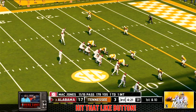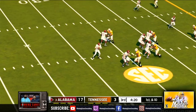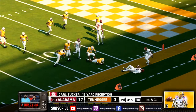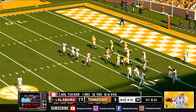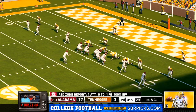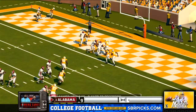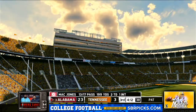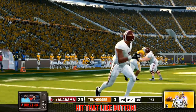First and 10. So an empty backfield with 5 wide receivers. Shift. Fires out to his receiver. And down he goes at the 8. Gain of 12 yards. That makes it first and goal. They'll line up with 5 wide receivers. Fires in there. Got it. Touchdown. These guys need to be aware this aerial attack is capable of making some big plays. They've got to get on their toes.